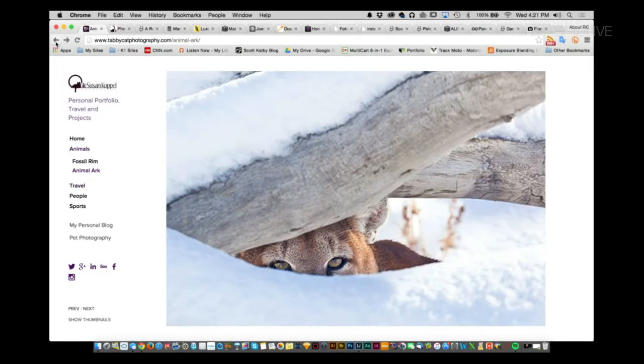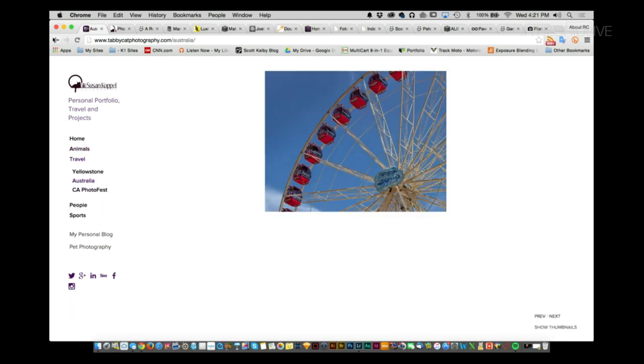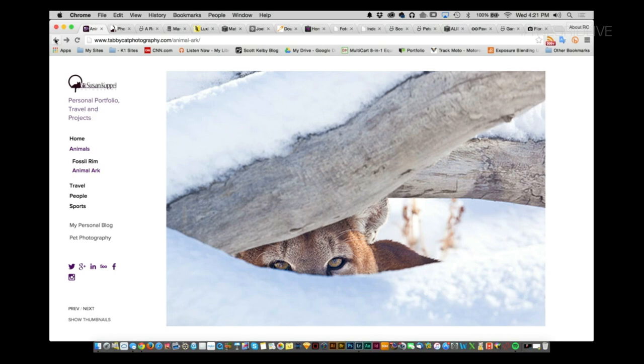So if you go to Yellowstone, that's where I would just go back. Yeah. That's about as much as I would see on that. I would not spend that much more time. So you might want to consider here, Australia. Let's take a look. Nope, too much.